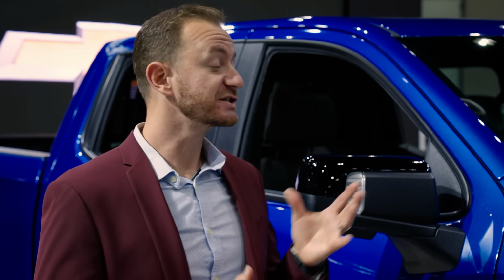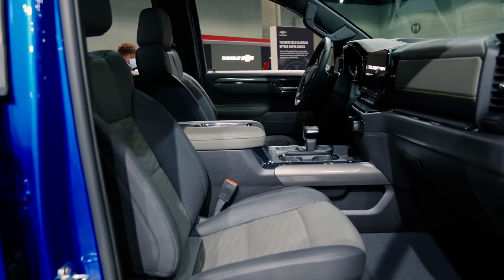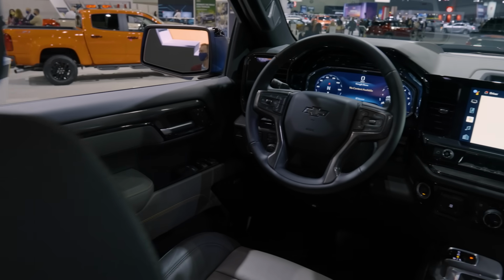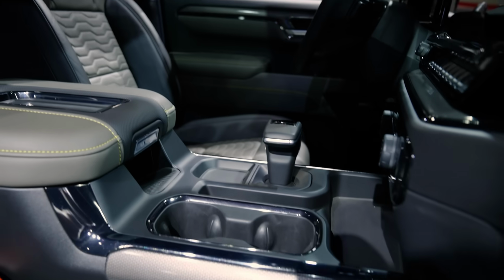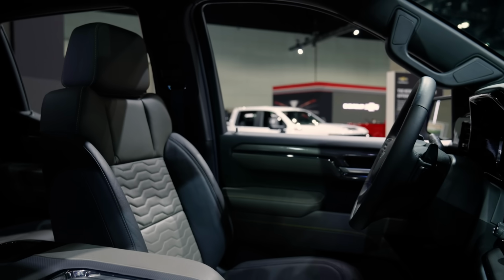For 2022, the Chevrolet Silverado gets some major upgrades. Most of all, there are improvements to the interior that we've been calling for since, well, the day this one debuted. But you can now get a 12.3-inch digital instrument display and a huge 13.4-inch center touchscreen. Chevrolet also says they updated the seats and improved the material quality inside.